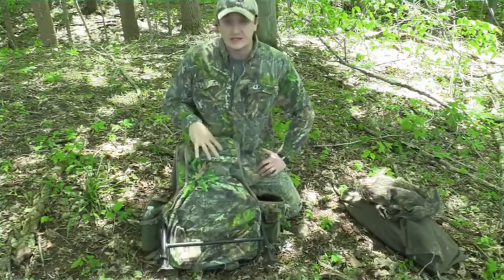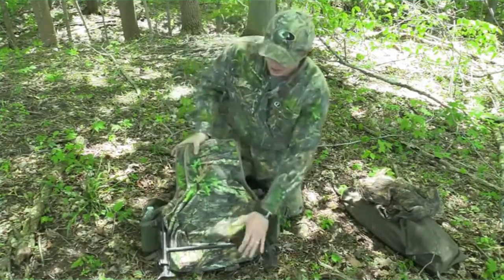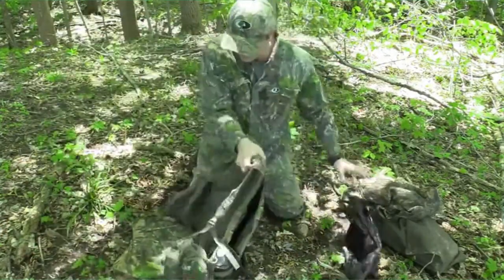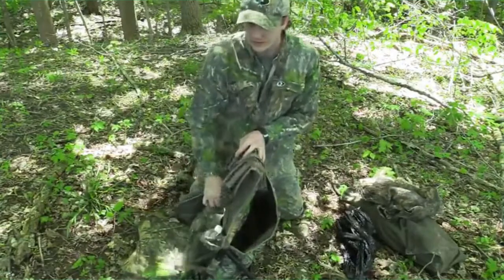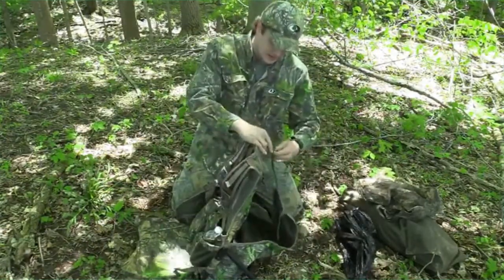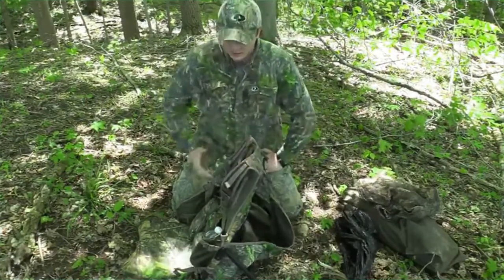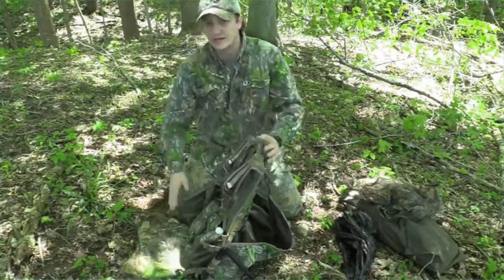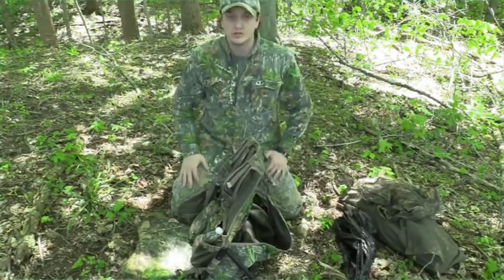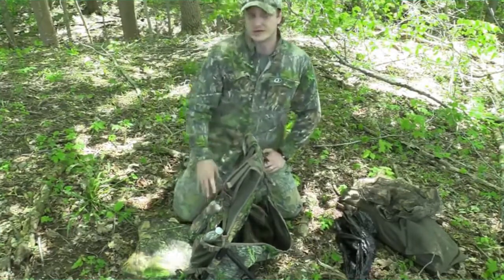As you would have seen in the intro to this video, I showed a picture of the kickstand on this turkey hunting vest. So the great thing about the ALPS Outdoors NWTF Grand Slam vest is the fact that you can literally sit anywhere with this vest. I can sit right here as is and hunt in the middle of the woods without having to be up against a tree. That's truly an advantage.